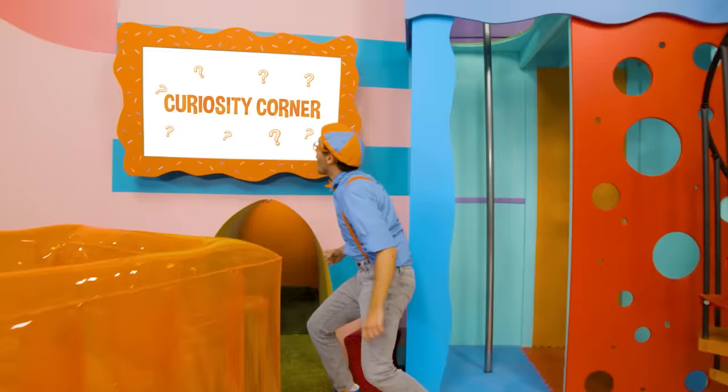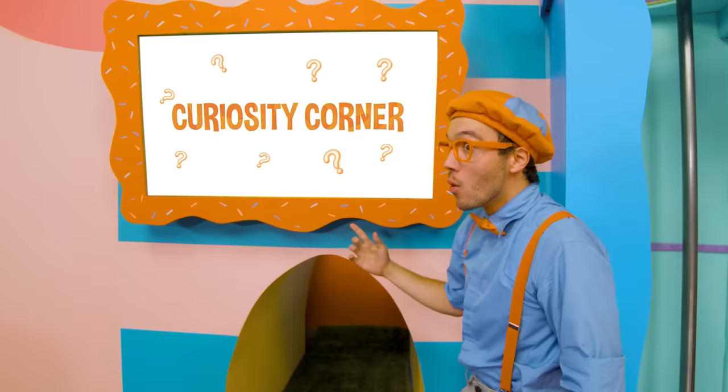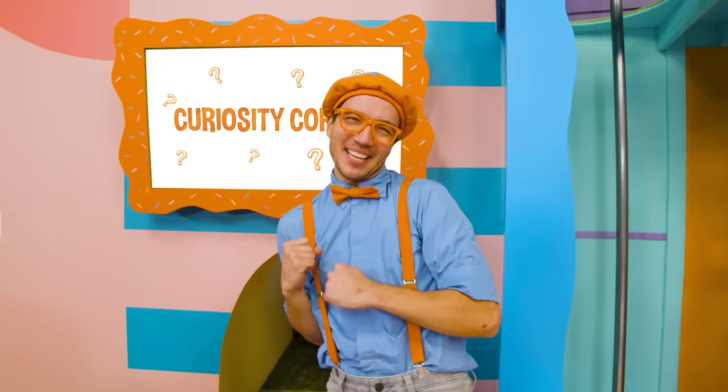Whoa, do you see what it says? Curiosity Corner. Whoa, that means it's time for the Curiosity Corner, where you and I get to learn all types of things. But I wonder what we're gonna learn today. I guess you and I are just gonna have to find out. I'm so excited. Let's go.